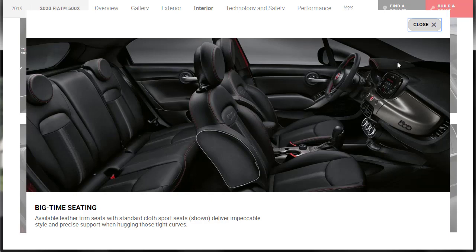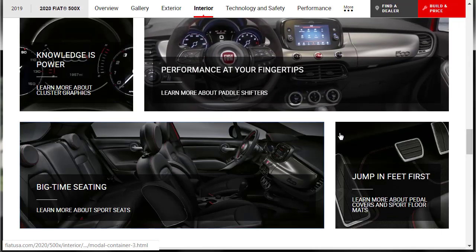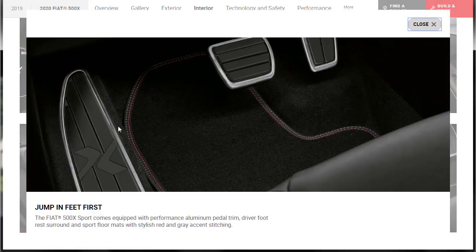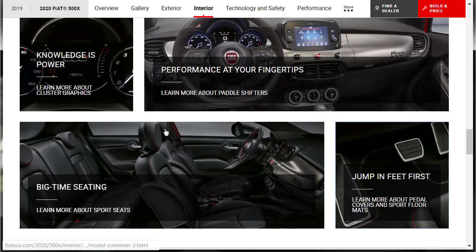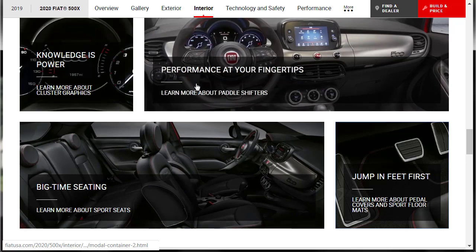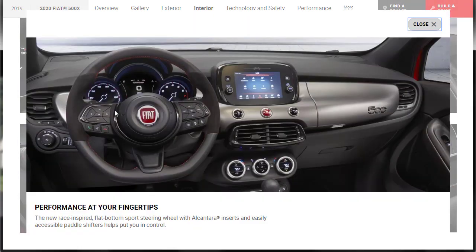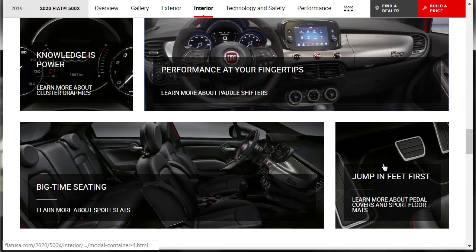That's very, very nice. I like the Sport. The Sport is cool. You've got these cool pedals. Love the pedals. Love the dead pedal is also nice. Driver footrest is what they call it. Some other manufacturers call it the dead pedal, or maybe that's just slang. I don't know. Learn more about their paddle shifter. So they have paddle shifters. I think I see little wedges right there and right there. At any rate, the Sport is sporty. The Sport is genuinely sporty.